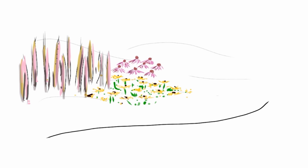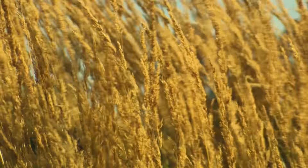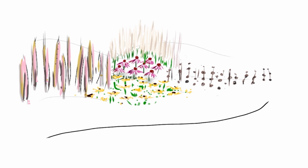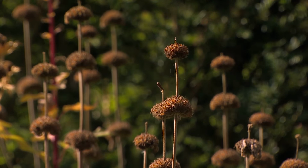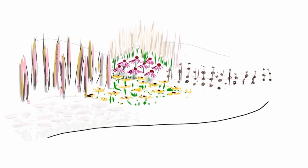And behind them, I've got to get some grasses in because the grasses are going to help link all the borders together. So something like a calamagrostis. And then to one side, I need something with really good seed heads. So some phlomis would be perfect. Sedum here again, a really good low plant, always combines well with the grasses.